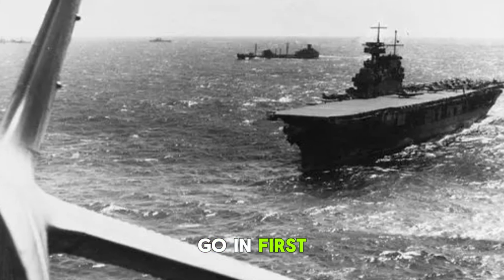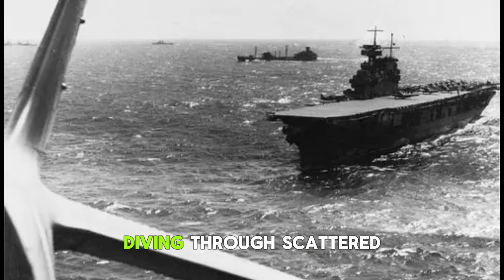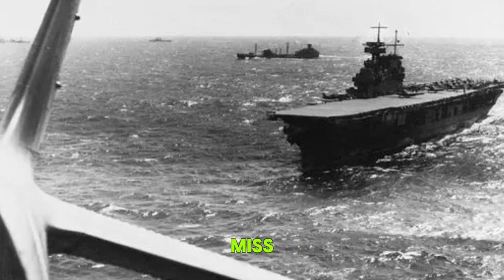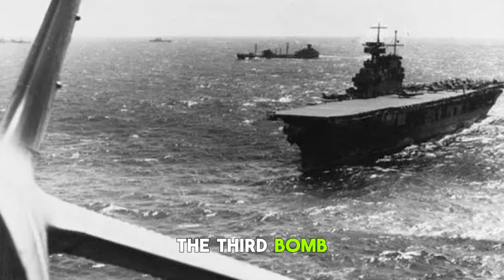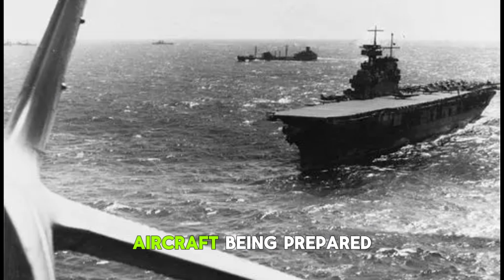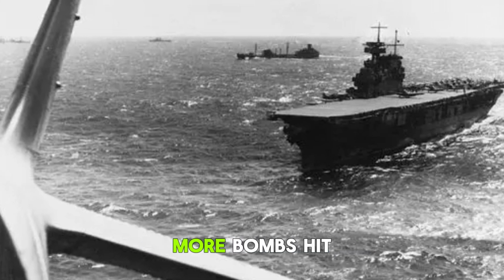The dive bombers go in first. Dauntless SBDs push over from 14,000 feet, diving through scattered clouds, anti-aircraft fire exploding around them. The first bomb is a near miss, close enough to spray shrapnel across the flight deck. The second bomb hits the flight deck edge, causing moderate damage. The third bomb hits squarely on the flight deck, punching through and exploding in the hangar deck below. Aircraft being prepared for the next strike are destroyed. Fires break out. More bombs hit.